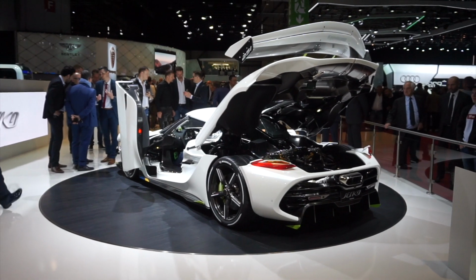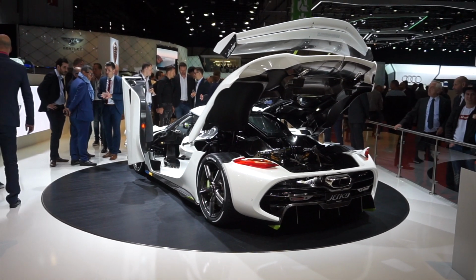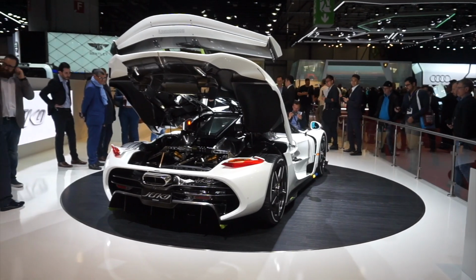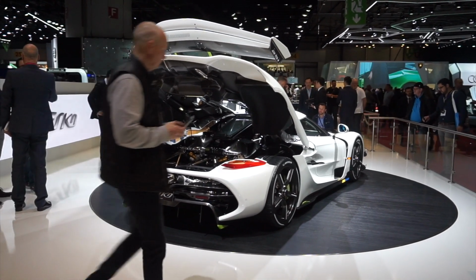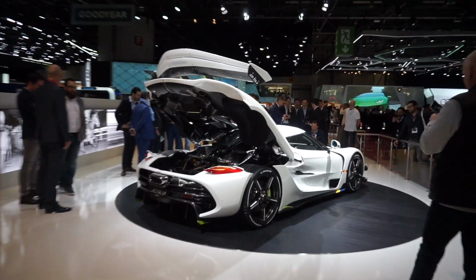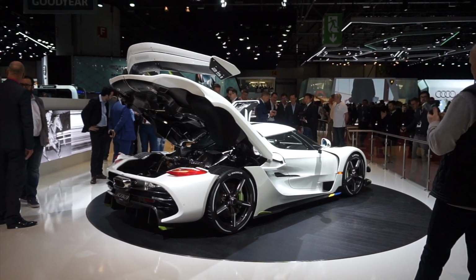You can see lots of resemblance to the Regera, especially when the panels are all down. But this combines the Regera looks, but more track focused and certainly less comfortable, because Koenigsegg are trying to go for two sort of approaches to their cars. They'll have one comfortable range, which is the Regera, which suitably there is one over there, but you won't be able to see that from this angle. And then having the Jesko be the more track focused hardcore variant.